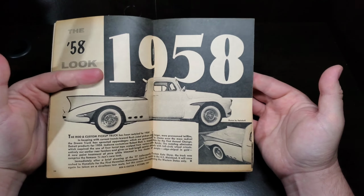Engines. Detroit is ready to spring with some really hot engines pretty soon. Let's see what's on tap for 58. Kind of an interesting read, knowing the future now, but most of it was pretty good. Talking about Chevy's up and coming new engine, expected to boast some 350 inches, which actually turned out to be 348.